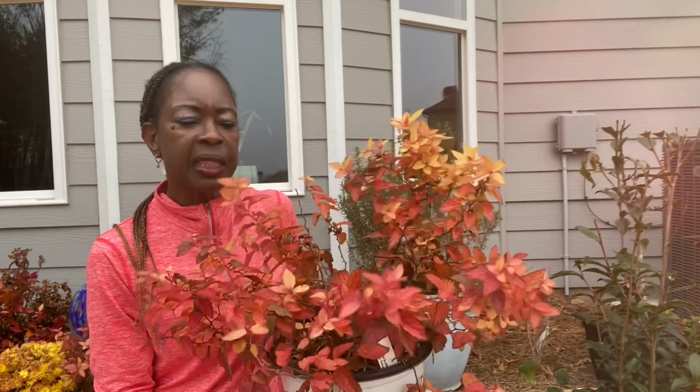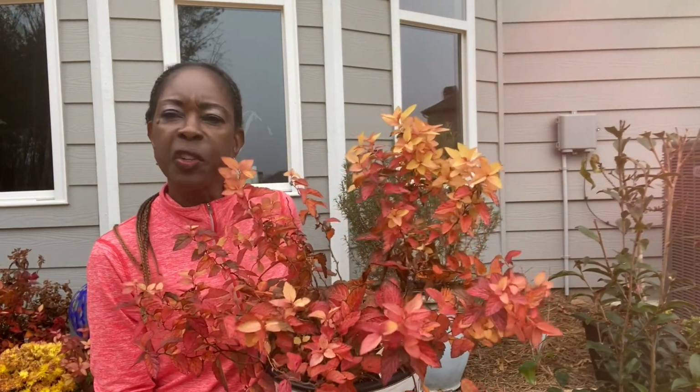So you get a lot of interest from this plant from spring all the way through fall and even into winter. So I'm really excited about this. I think this is also an evergreen, but it should only grow to about 1.5 to 2 feet tall and maybe 3 feet wide. So it won't take up a lot of room, which means I'll have space to plant other perennials that will give me even more color in the spring and the summer.